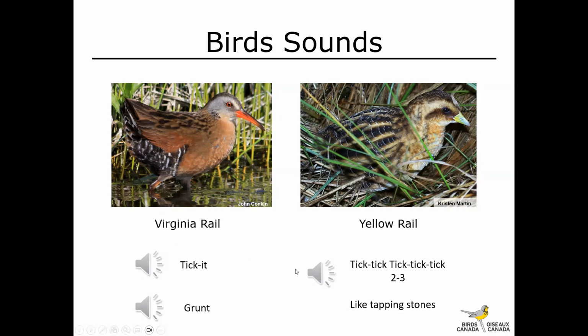And we'll contrast that immediately with the yellow rail's tick, tick, tick, tick, tick. The tick, tick really does sound like someone tapping stones together. I promise you that is a bird, and that is indeed what it sounds like. And if you get a bunch of them going together, it can actually sound like popcorn. They're just going off all at different times, and it really is quite the soundscape when they're fully calling and overlapping.